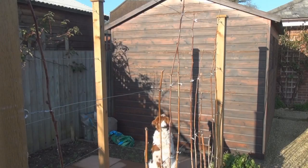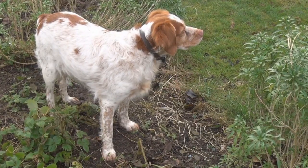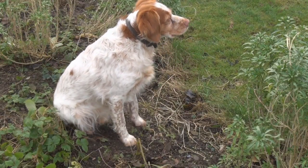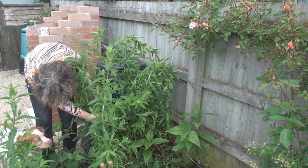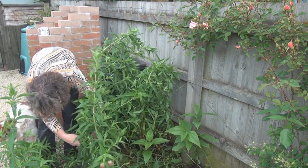You can see I've cut out the dead canes, I've tidied up the living canes, and a dog has magically appeared in the picture. You're posing now, dog, aren't you? Oh, great. That's it. Just sit in the flower bed. Why don't you? Hello, puppy. Have you come to help me today? That's a very good thing to do, isn't it? Yes, it's a very good thing to do.